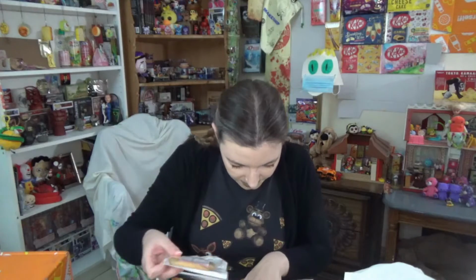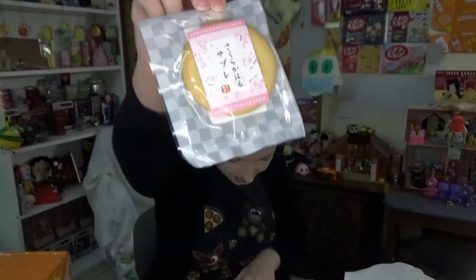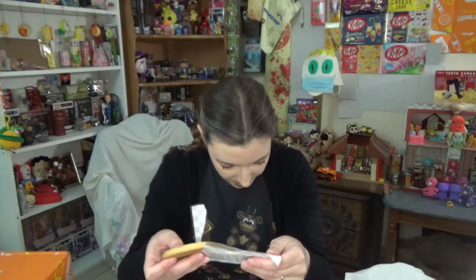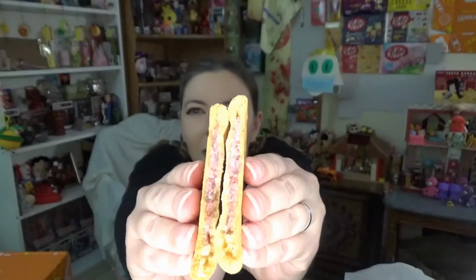Next, Sakura Sable cookie. Allergens are eggs, wheat, soybeans, and milk. Also contains cherry blossom extract. Cool. So it is a Sakura cookie with stuff on the inside.